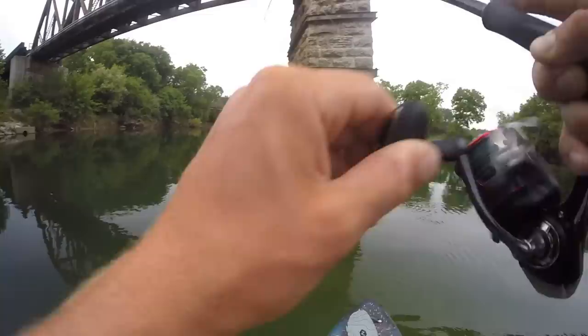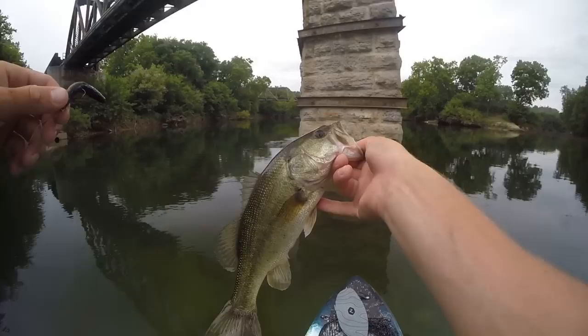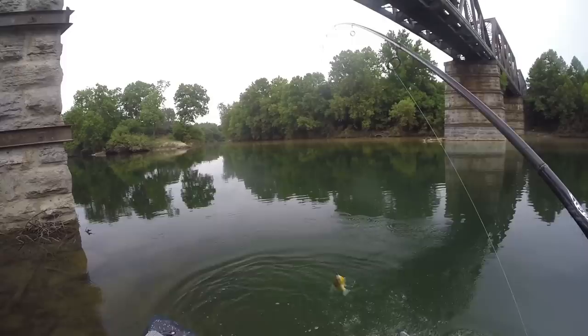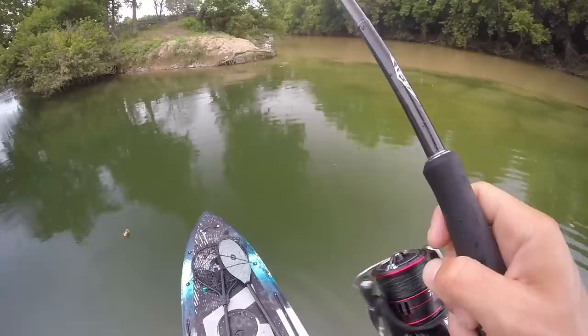There we go. Oh, largy. Biggest fish of the day. All right, probably a little pounder. Pretty sick though, we'll take it. Ned rig, these fish love it. God, look at the size of this dude. That's a big one. It's my PB. Is that a piranha? Just kidding. There we go. Oh, baby. Oh, what is it? Largy.